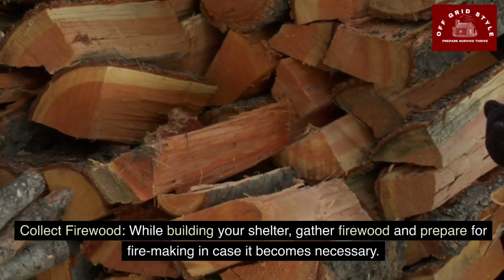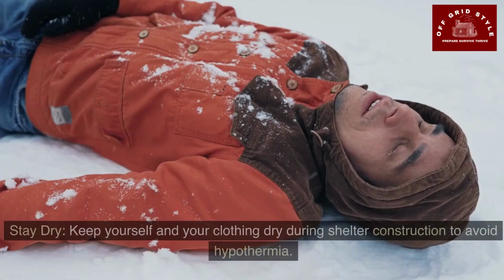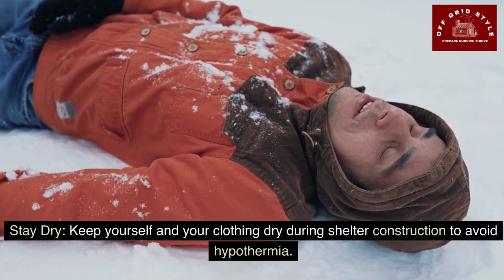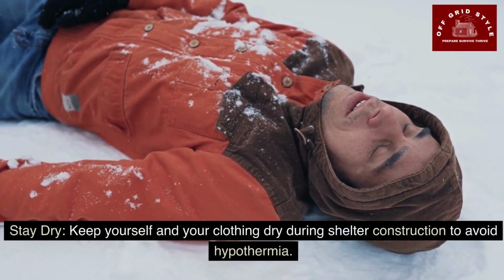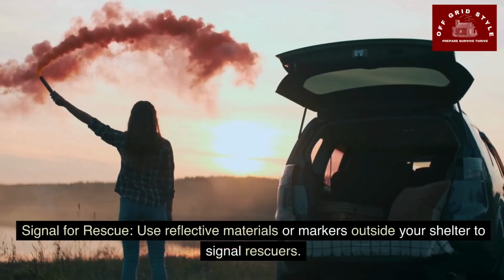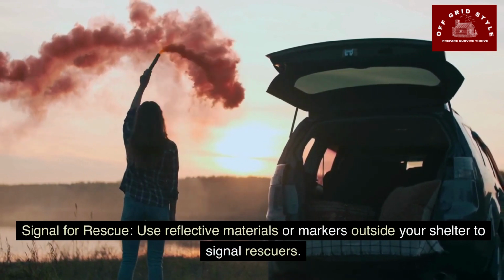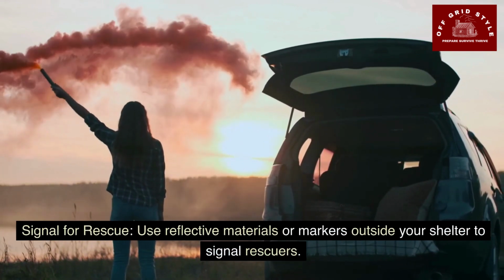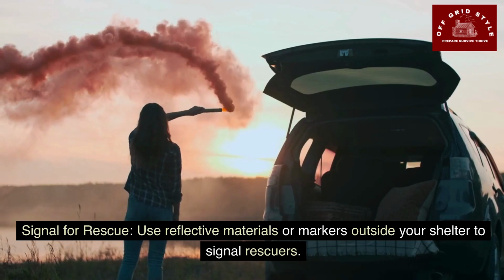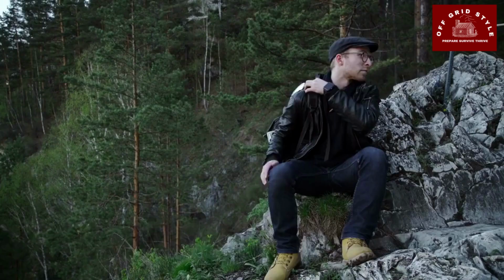While building your shelter, also gather firewood and prepare for fire making in case it becomes necessary. Be sure to keep yourself and your clothing dry during shelter construction to avoid hypothermia. If your situation requires rescue, then be sure to use reflective materials and/or markers outside of your shelter to signal rescuers. Let's investigate practice and preparation.